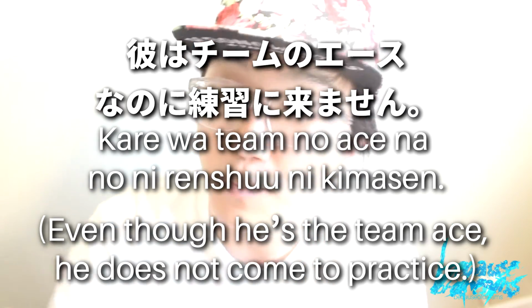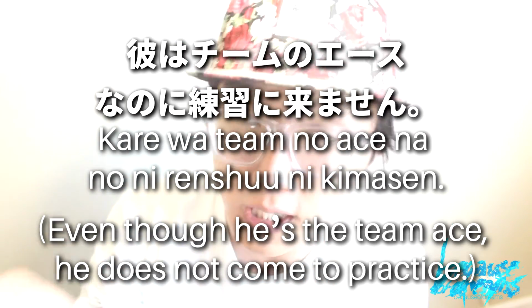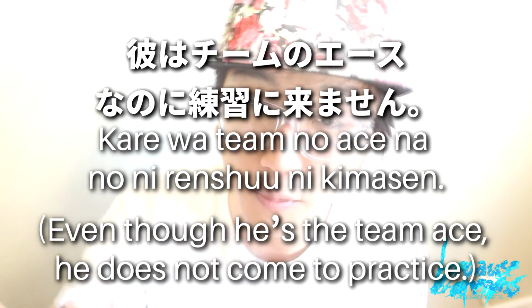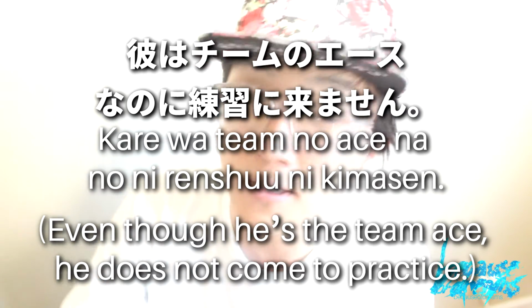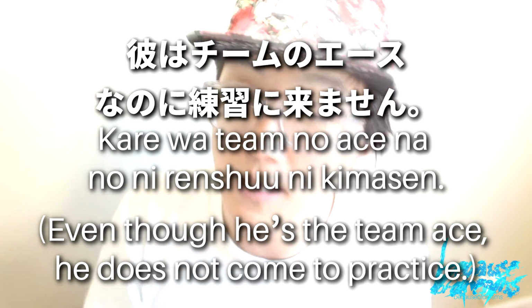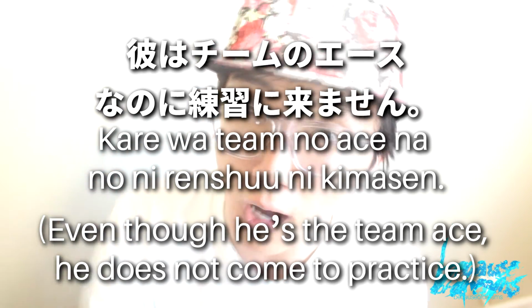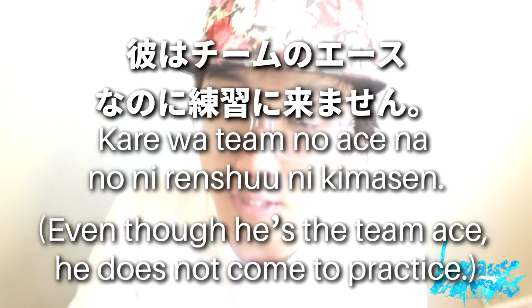Let's break down the sentence bit by bit. First up, we have kare, which is going to be he or him. We have wa marking he as him as the topic of the sentence. We have chimu, which is going to be team. Then we have the particle no, it's going to be the noun of a noun. After that, we have eisu, which is going to be ace. So this grammar construct at play here, the noun of a noun construction, is going to be ace of the team or team ace. And this is going to be a noun, so we're going to have to follow that with the particle or the character na before we can add no ni. So it's going to be eisu na, then we add no ni, so it's eisu na no ni.